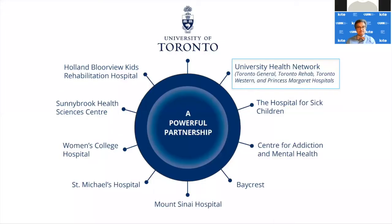Next slide, please. What is relevant for you to know is that University Health Network with its research institute is a part of an even bigger system. This bigger system is various hospitals which are affiliated with the University of Toronto. Besides University Health Network, the hospitals which are part of this system are also the Hospital for Sick Children, Center for Addiction and Mental Health, Baycrest, Mount Sinai Hospital, St. Michael's Hospital, Women's College, Sunnybrook Health Science Center, and Holland Bloorview Kids Rehabilitation Hospital. And all this is a part of the University of Toronto educational system.